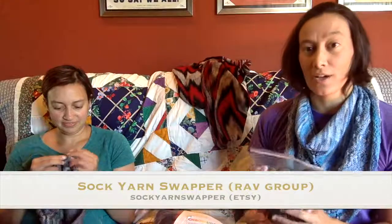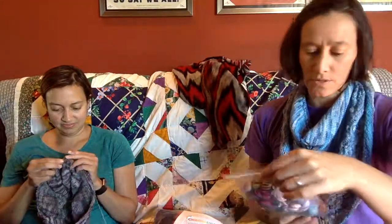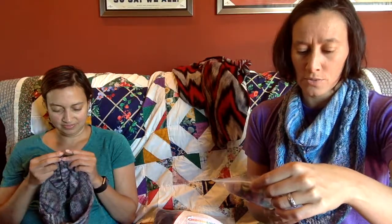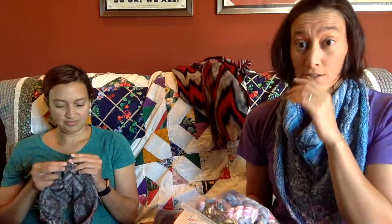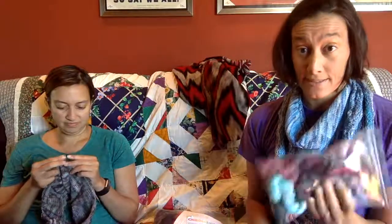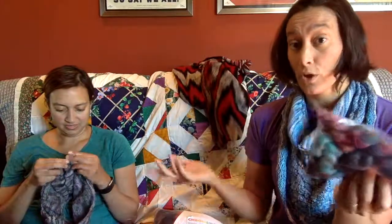Eureka! So remember that Liz did a sock yarn swap? Well, I had to do one so we could be even, because we split that one down the middle. So this one is from the Sock Yarn Swappers group on Ravelry, which I think I've linked before. I'll link again. And this is sockyarnswappers.etsy.com. So she makes up mini skeins, and you can buy ready-made mini skeins from all kinds of dyers.